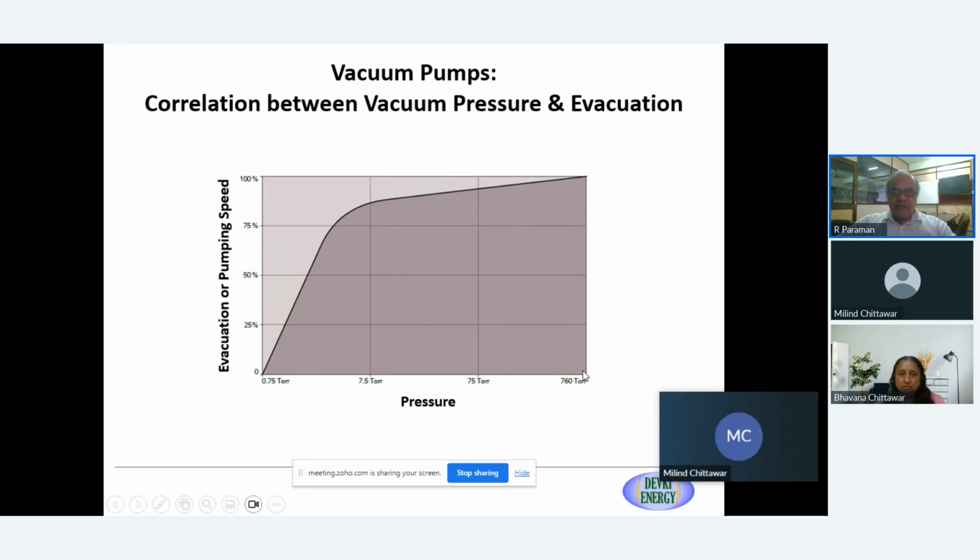Then as the pressure in the vessel starts dropping, the evacuation capacity keeps on dropping, and once it goes below 7.5 torr, there is a drastic drop in the amount of gases which it can evacuate out of the vessel which is being evacuated. And that is understandable, even physically, because initially when it's full, there are a large number of molecules of the gas. As you keep on evacuating, the number of molecules keep on dropping, and the internal space within the vessel is highly rarefied. Only few molecules left. So as you try to pull the last few molecules out, the vacuum pump keeps doing work, but the capacity to evacuate is drastically lower.